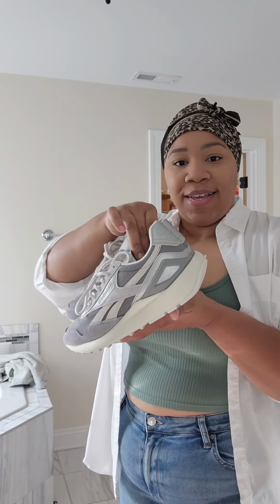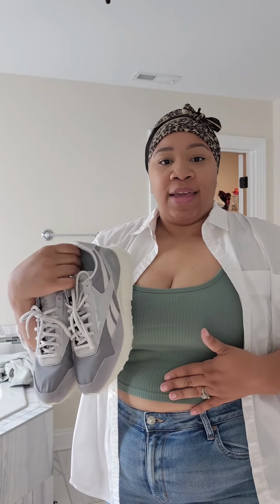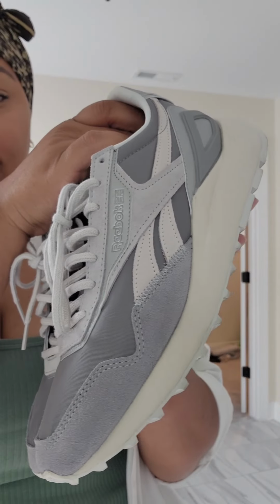Not anything crazy. I think I'm gonna wear these. I haven't worn these yet, so I wanna wear them out. I like the gray, sage green, that neutral kind of vibe. So yeah, I think I'm gonna wear these. Take down the scarf.